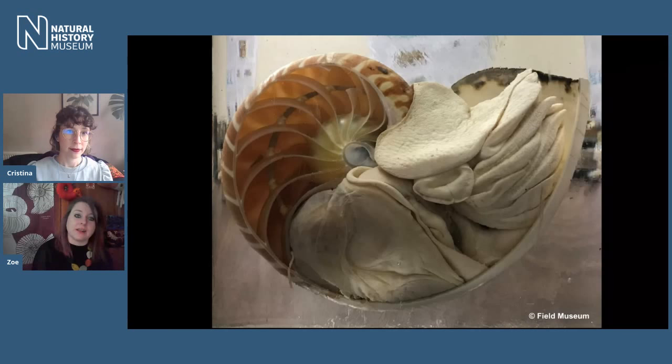But you can also see that the animal itself lives entirely in that body chamber. So that shell, all of those little chambers remain empty so they can do their buoyancy control. This is a really, really cool picture, because sometimes when you see shells, it's a little bit difficult to imagine the animal inside. So it's really cool that we're able to see it like this.